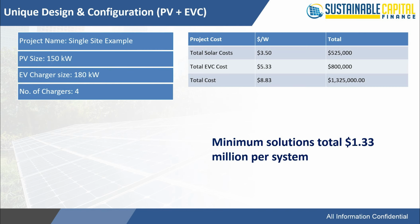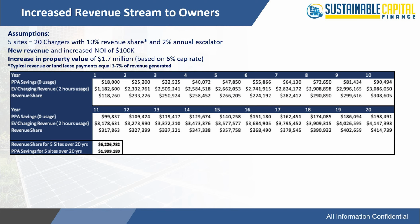So now let's get into some numbers. We put together a pretty representative project so you can see what all this equipment actually costs. In this example, for a single site, we would be installing 150 kilowatts of solar. In addition, we'd be including 4 180 kilowatt fast chargers as well. When you add up all the equipment costs, the installation, permitting fees, etc., the total cost of the system would be about 1.3 million. So we just want to provide you with some idea of what the actual equipment cost would run.